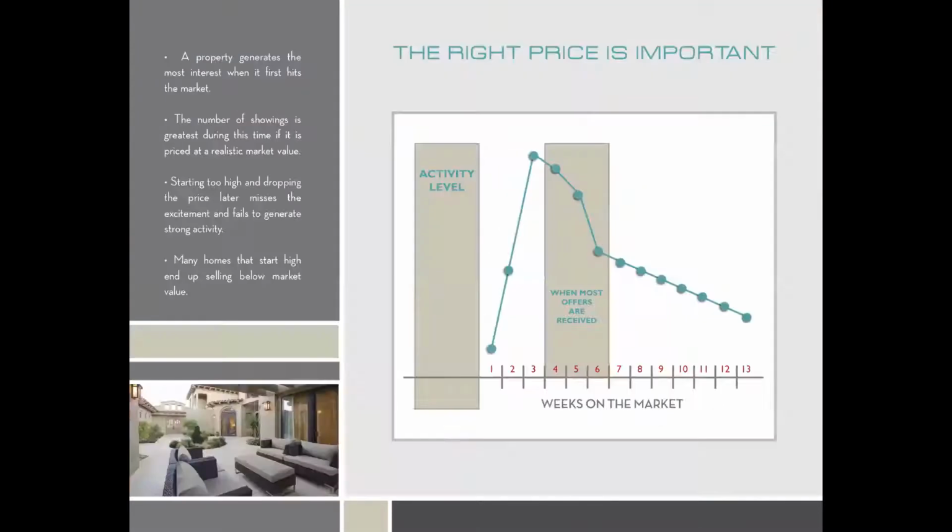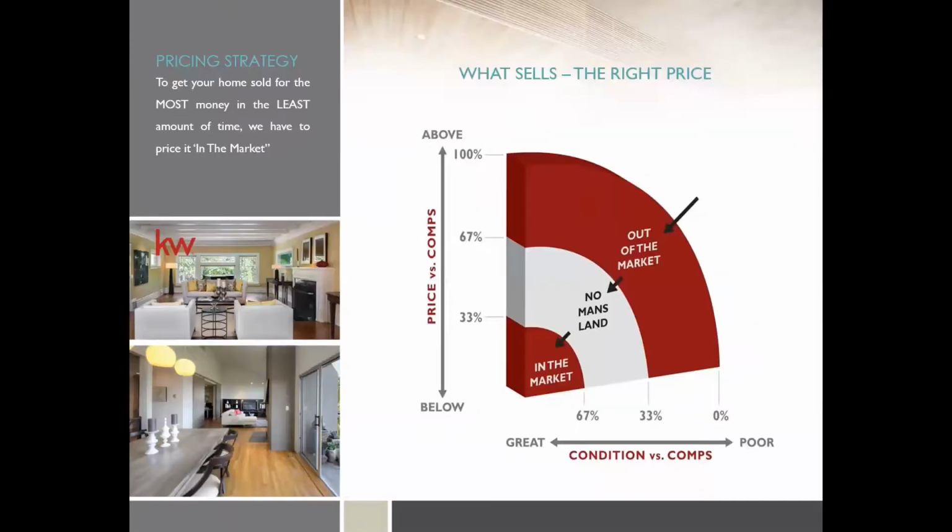And I literally will spend so much time constantly going back to these 4 slides because it's that important to get them to understand that the best marketing and advertising they could do for their house is by having a solid pricing strategy and by pricing the home properly the first time.